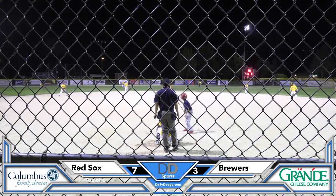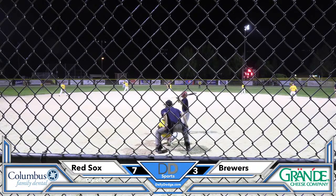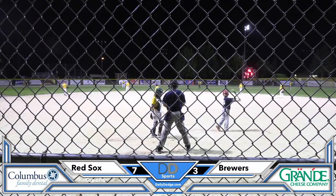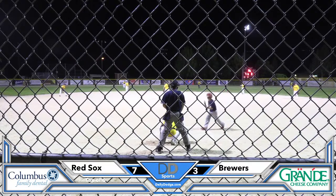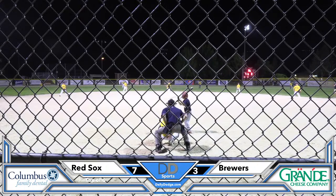This is the Beaver Dam Little League Double-A Championship game. The Brewers and Red Sox. Final game of our doubleheader tonight. Comes the pitch. Retschlag working the mound for the Brewers. Longseth at the plate. 2-2 the count on him. Nobody on.